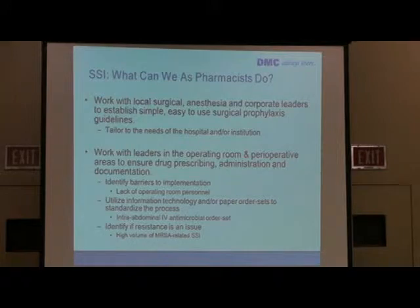Right? So we're in the midst of doing that at the Detroit Medical Center. It's not fully implemented. It's a work in progress, I will tell you. But again, I think you have to work all together in order to do this. And some of the things that I have learned: you have to identify barriers to implementing these things.